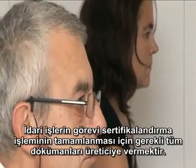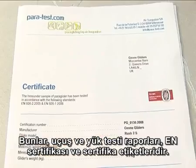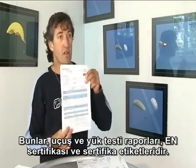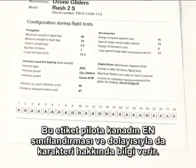The work of the administration is to give the manufacturers all the necessary documents for complete certification. This includes the flight and load test reports, EN certificate and certification stickers. This sticker informs pilots of the EN classification and thus the character of the wing.